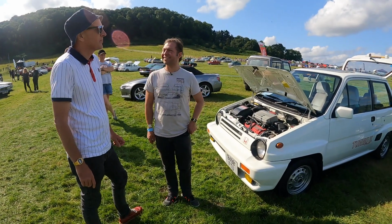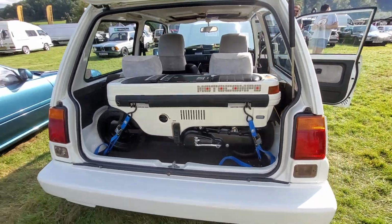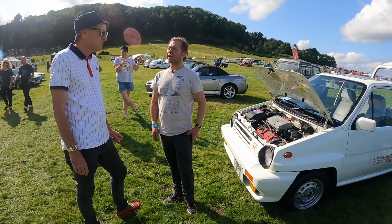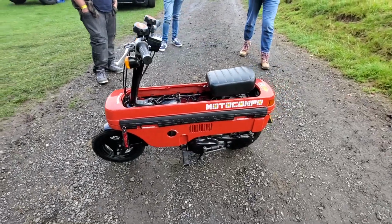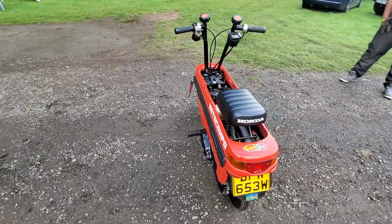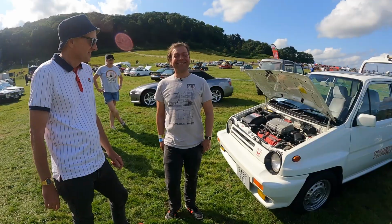Let's go. Well, I don't know if you've seen the back of the car, but there is an accessory that was available. Indeed, the Motocompo scooter, designed to fit the back. So I bought the Motocompo before I bought the car. Now, it's normally the other way round, isn't it? Because we're after a Motocompo for ours, but you bought the Motocompo and then wanted the matching car. Correct. I needed somewhere to store the bike, so I thought, I know, I'll get the car. I like this man's logic.